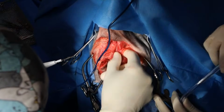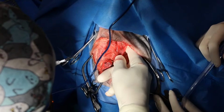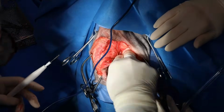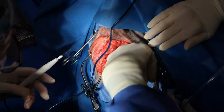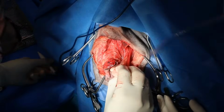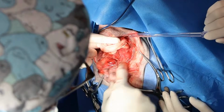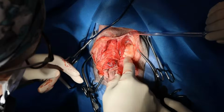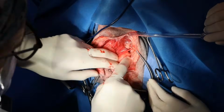Levator ani coccygeus complex there. Hernial sac. Abdominal fat. This is omentum. You can amputate that if you need to. Try to avoid it. We'll just tuck that back in there like that.